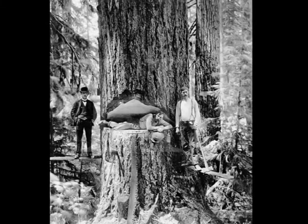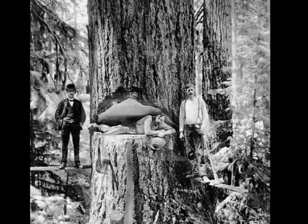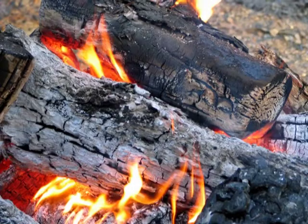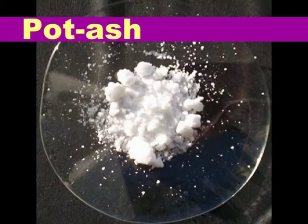Over in the land of the free they were doing similar things to their hardwood forests. This particular timber is Oregon. The old-timers found that when wood is burned in pots, the pot ends up full of a white ash called potash. This alkali could be processed into its pure form called potassium carbonate. This chemical found several uses for glass making, soft soap making and fertilisers.